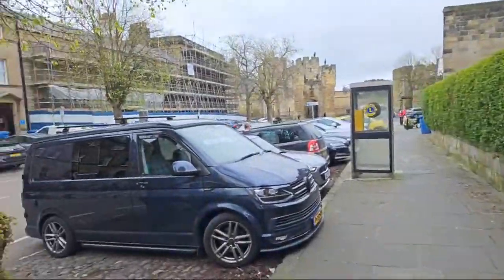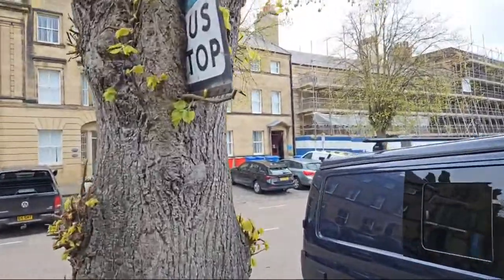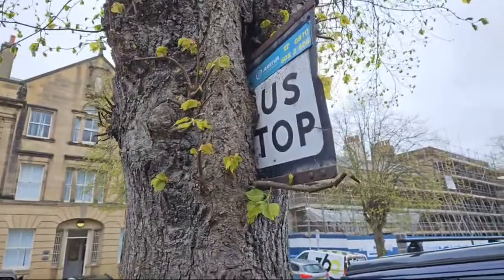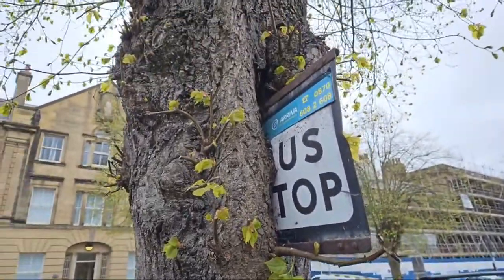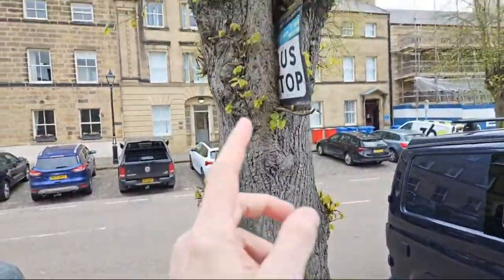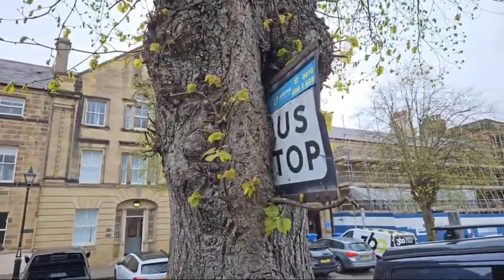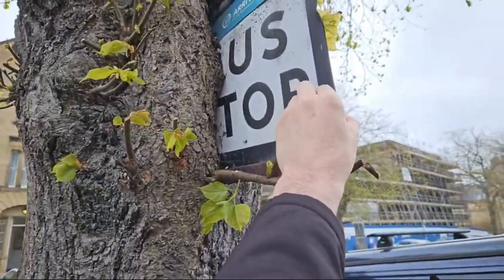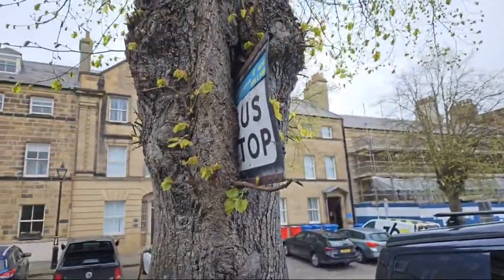Here's an interesting thing, look, the bus stop. The original bus stop at some point has got stuck in that tree. Isn't that incredible? Look at that. So that's not coming out. Look, that's metal. So at some point I expect there's been a bus stop here and this tree has grown in and around that, so you now have a bus stop stuck. Isn't that incredible? I thought that's metal as well, so it's hilarious, it's still stuck there.